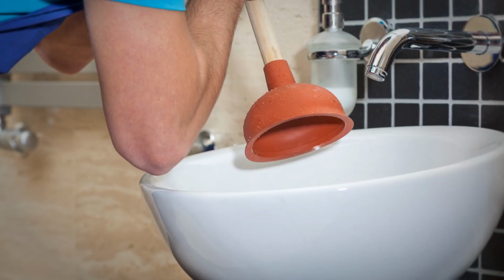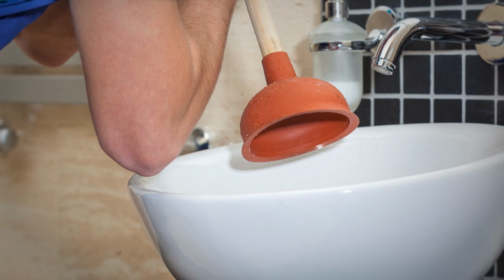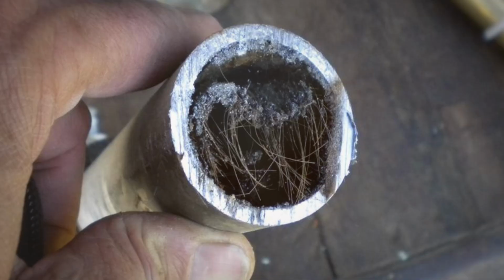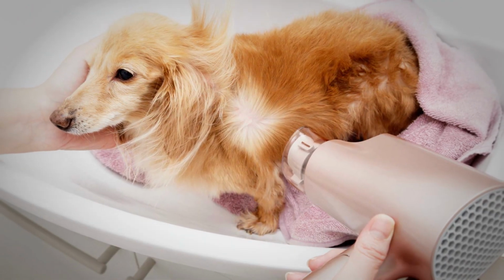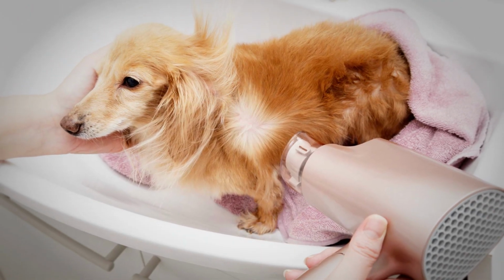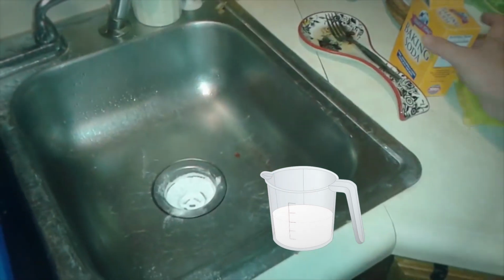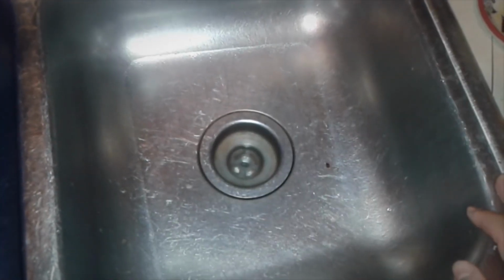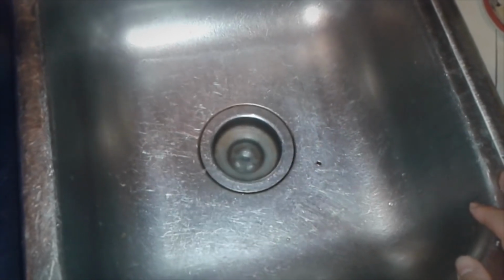It's an annoying fact of life that drains get clogged from time to time. We tend to take them for granted, shoving everything from food to hair down them. Some people, especially those with pets, are wary of using harsh chemical drain openers, but you don't have to. Simply pour half a cup of baking soda into the drain, followed by half a cup of vinegar. Anyone who has ever taken a science class knows what will happen. But once the bubbly reaction has stopped, the mixture will open up the drain naturally and quickly.